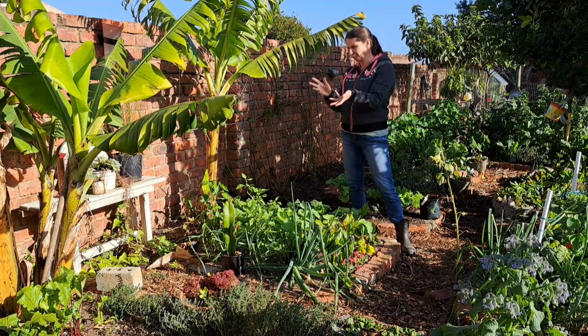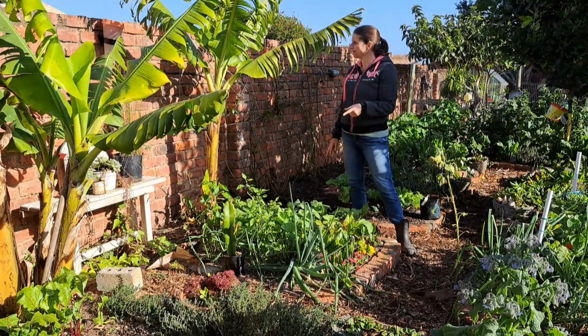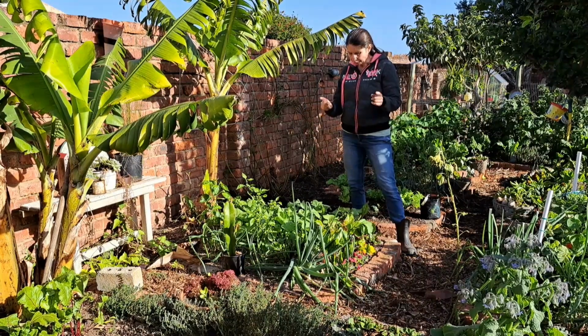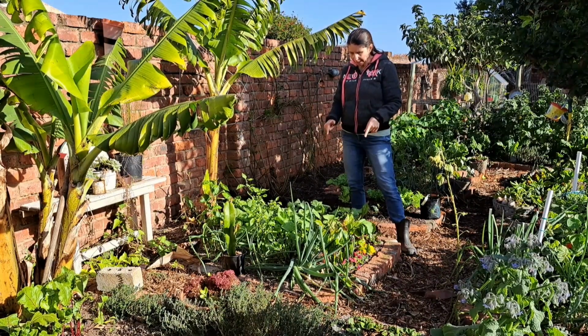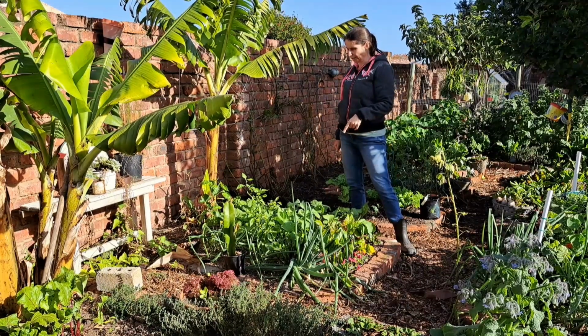It's shot out a couple of side shoots. Hasn't fruited yet, but I'm hopeful for this year. I think that we're going to get some bananas this year. And then, so I've got radishes, beetroot, and onions in this bed, as well as the overwintered chilies.